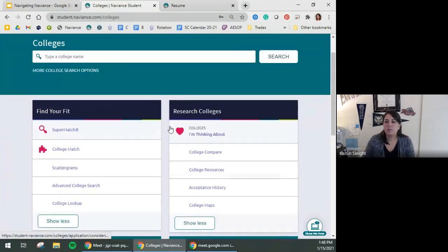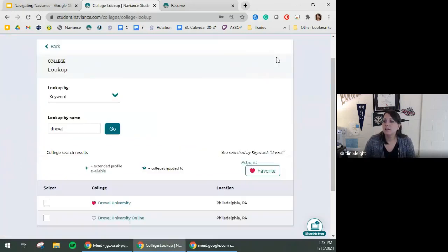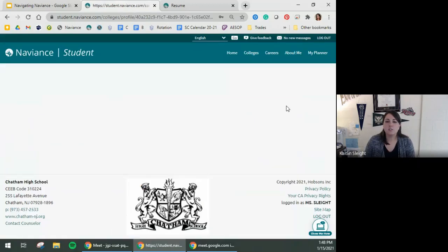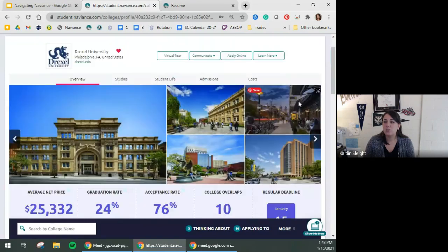Where we're going to spend most of our time, as I said, is right up here. Again, you can search for a college just by typing in the college name. I'll show you, similar to with the careers, each school has a really nice page as well. So if I click on the school, it sometimes takes some time to load. Here we go. It's going to give me a nice overview here. Pretty pictures, right? Because they want to attract you.